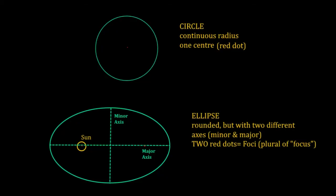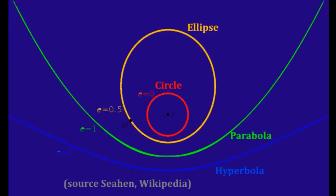The other critical aspect of a planet's orbit is its eccentricity. This is calculated with the formula... Oh wait, this is the wrong one. Whoops, bad graphic. As a matter of fact, eccentricity basically defines an ellipse.